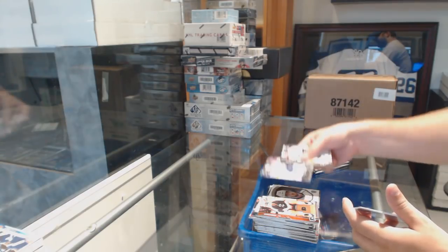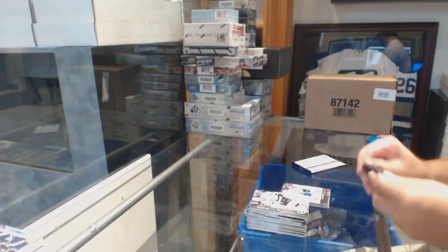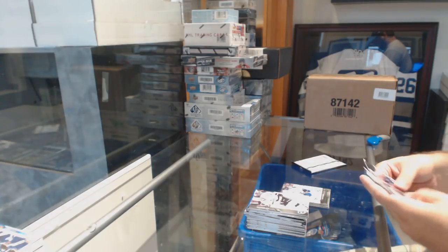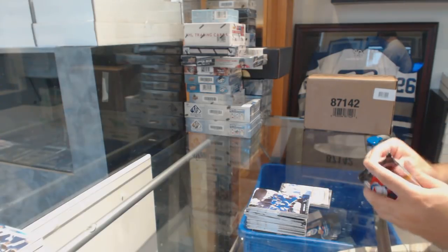Ronald Keenan, the Young Guns for the Vancouver Canucks. The Philly player. Halak for the Islanders, Canvas.